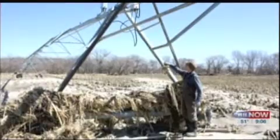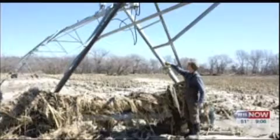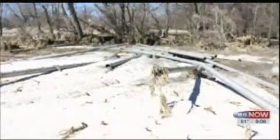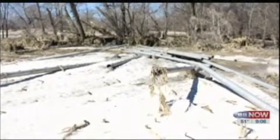Okay. Well, now we have some video here of Craig Frenzen's farm, which is near Fullerton, and this is after the flood waters receded. And you can see that a lot of debris there, a lot of sand. Is this going to be a big problem for farmers? How do they get rid of all that sand? I've seen other pictures where it's pretty deep on some of the farmland.